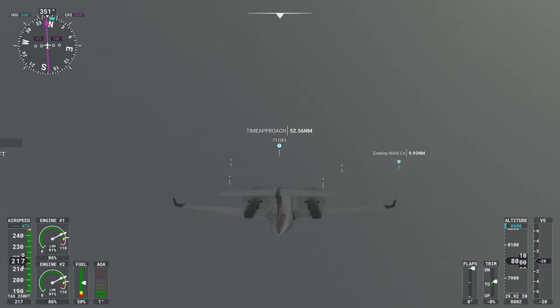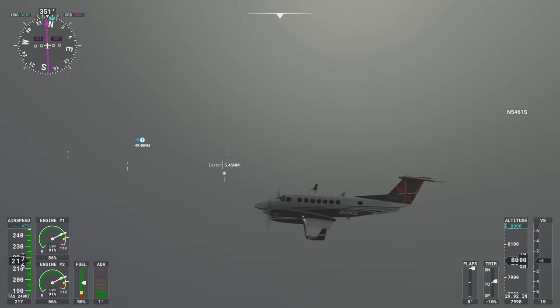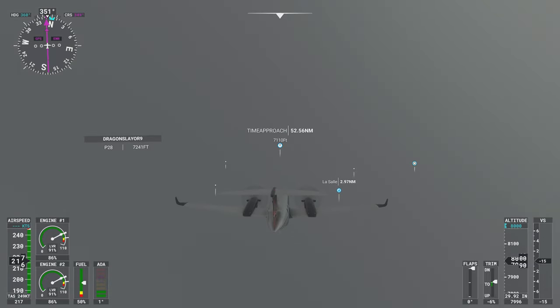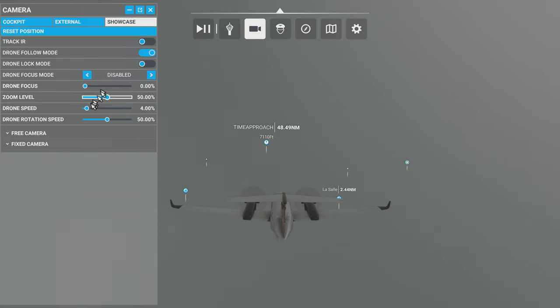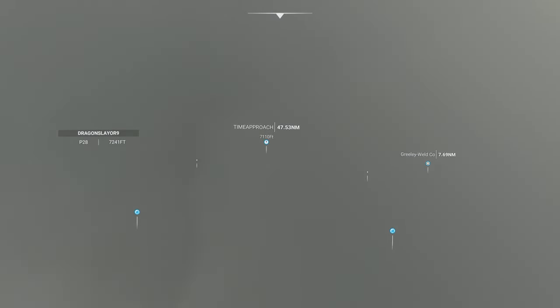Set the view. Just really not much to look around at here. In the middle of a big cloud bank. I'll try dropping down with the drone, see if I see anything. Seems like they've changed the speed settings on the drone. It's not descending as fast as I'm used to, but we'll see if we can find something to look at down here.